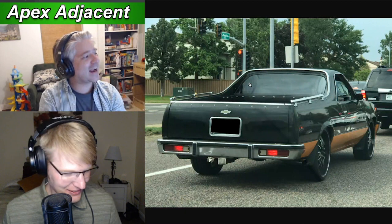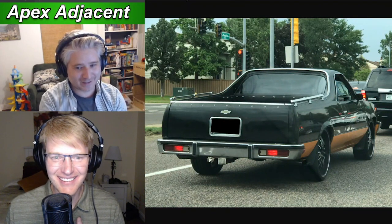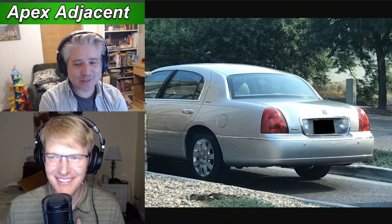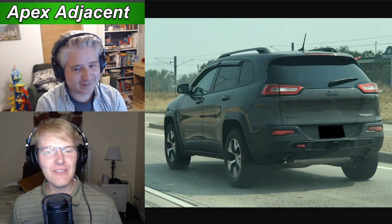This is tough, but I think I already know what I'm going to try. I'm taking a big swing. I think the temp tag goes on the El Camino. And I think the trains is clearly on the Lincoln. And I think the Jeep says Bonbon. You have one correct.